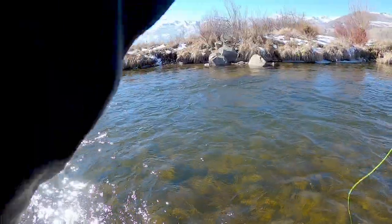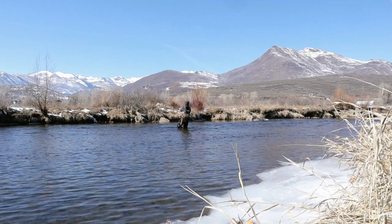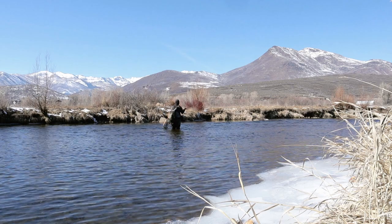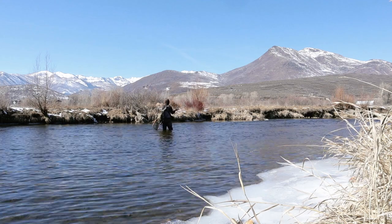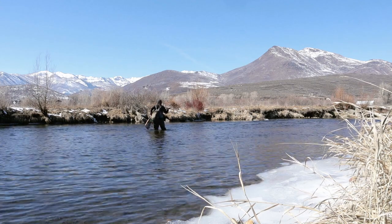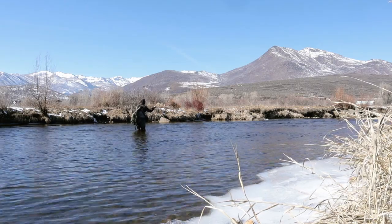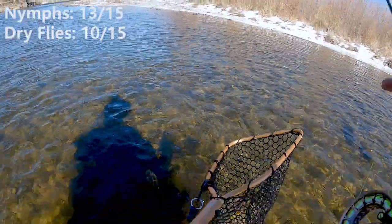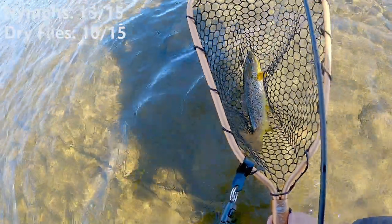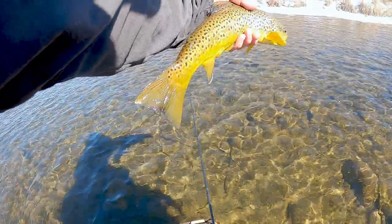Oh, it's a nice fish. Whitey or brown? That looks like brown. Okay. I feel like my hook set wasn't that great. Oh, got him anyway. Number 13, that's a nice brown. Oh, I took the bunny, I think. Let's see. Nope. It's a nice brown.